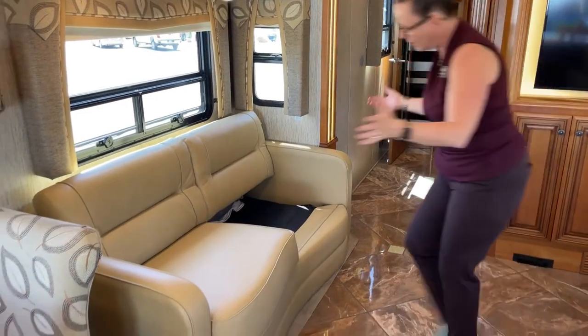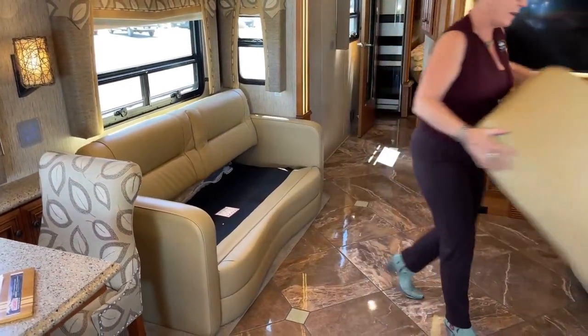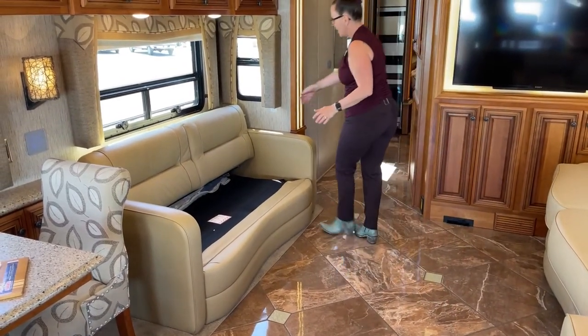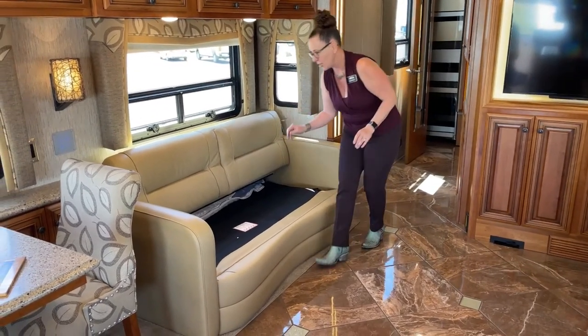Now, if you do make the mistake of letting people know how many beds are in here, you might end up with a lot of extra company. I don't think these folks ever told anybody how much sleeping there was available on this coach, because the tag is still on the couch, just saying.